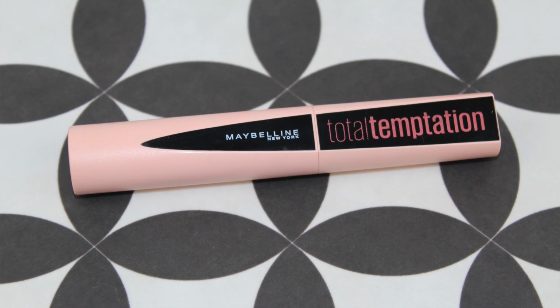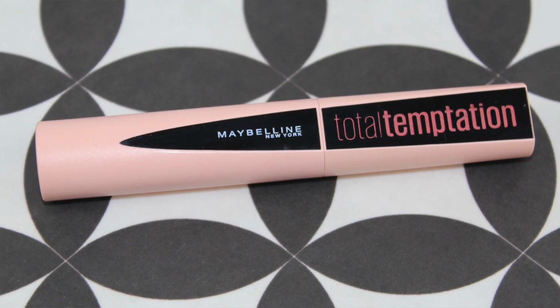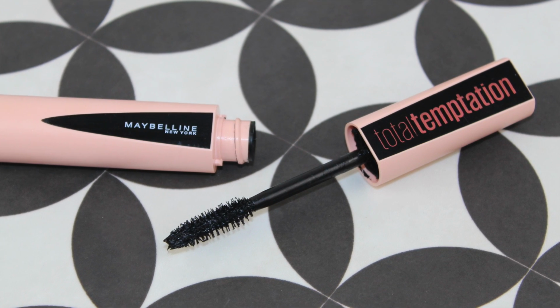Let me tell you a little bit about this mascara. It says, Total Lash Temptation for ultimate length and volume with a creamy whipped formula enriched with coconut for lashes that feel softer and more conditioned and nourished. This mascara contains 9.5 mils of product, and the brow definer has 0.15 grams of product. So let's zoom you in now and get right on with the demo.